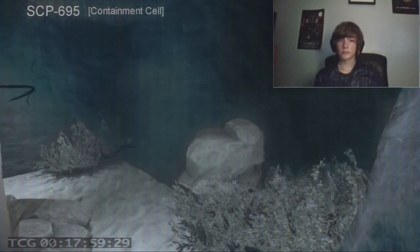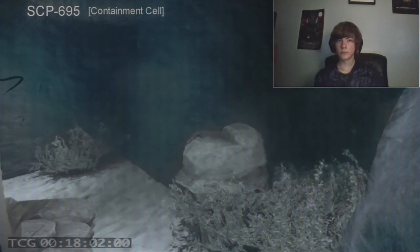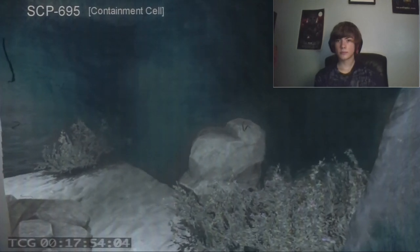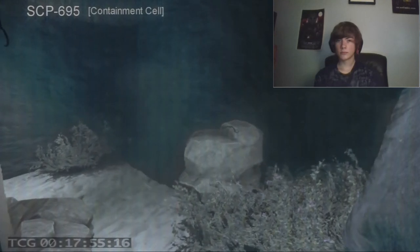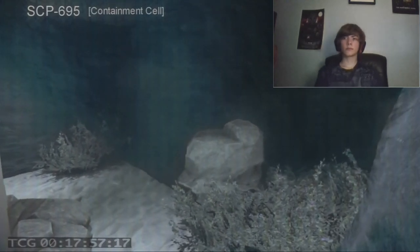SCP-695 has a set of 6 glands along the spine, capable of emitting several enzymes and complex molecular compounds that mimic neurochemical signals. These chemicals have a marked effect on the human nervous system and are capable of blocking and replacing conscious nerve impulses. These chemicals metabolize within 10 minutes without constant injection, and are untraceable by modern medical equipment.